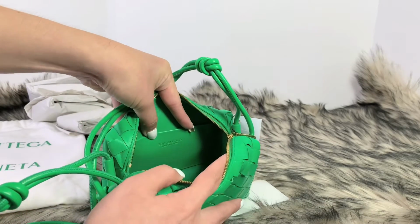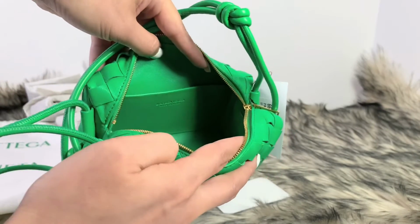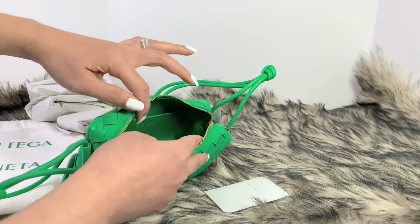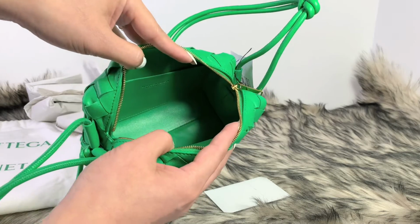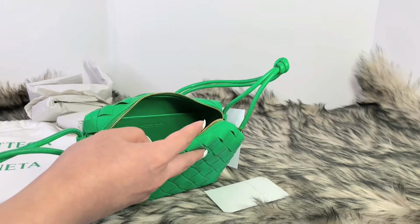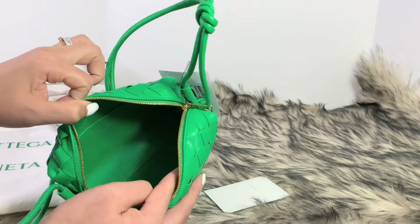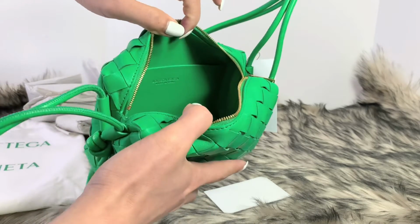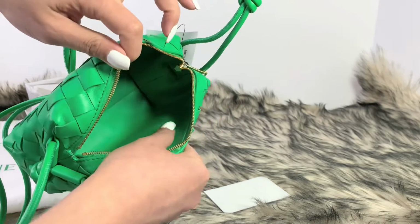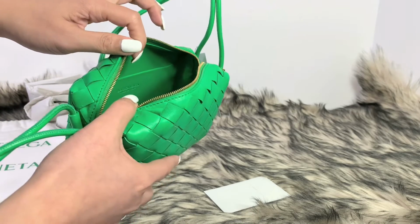It says there, Bottega Veneta, made in Italy. Right there. The inside is lined with this beautiful leather. It says this one is made up of 50% lambskin and 50% calfskin. Wow, the inside is so beautiful. I just love those leathers, so smooth. Wow, this one is so beautiful, so gorgeous.